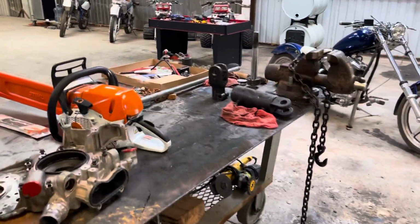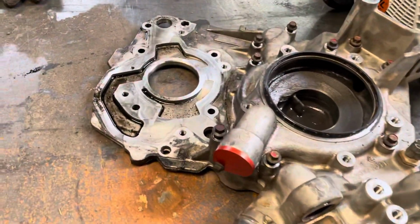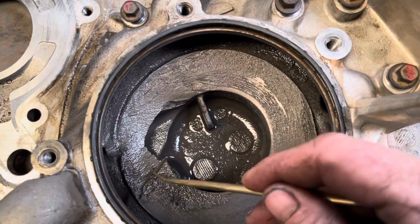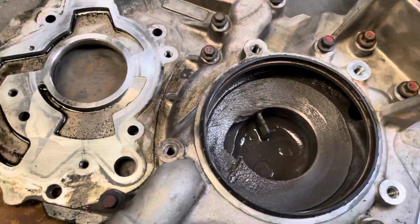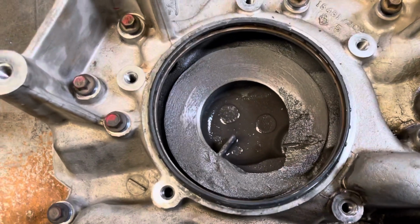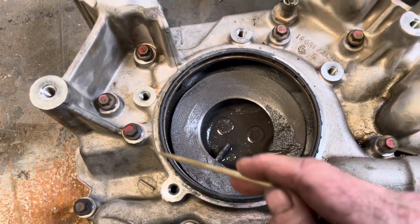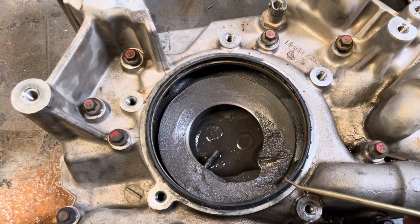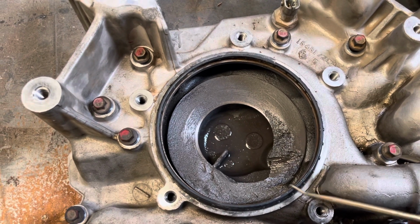The problem starts here. I pulled the water pump off of the 450 cover. And here's what we got. That's some kind of cavitation there. So when I pulled this off the water pump, it had 4 of the 5 bolts. So somebody has been in here. Fortunately, it did not leak out right here.